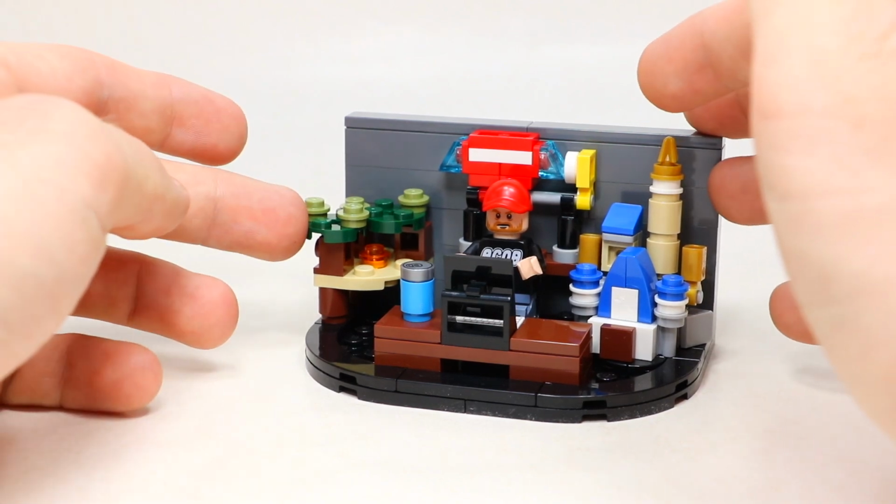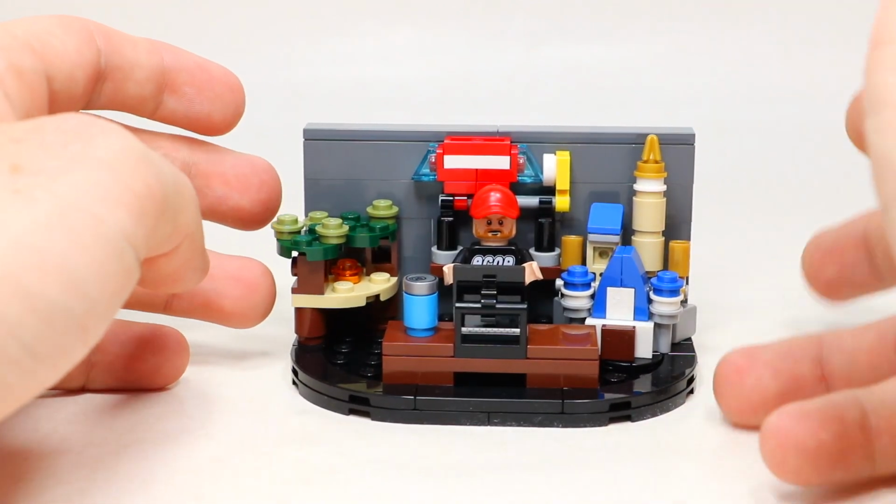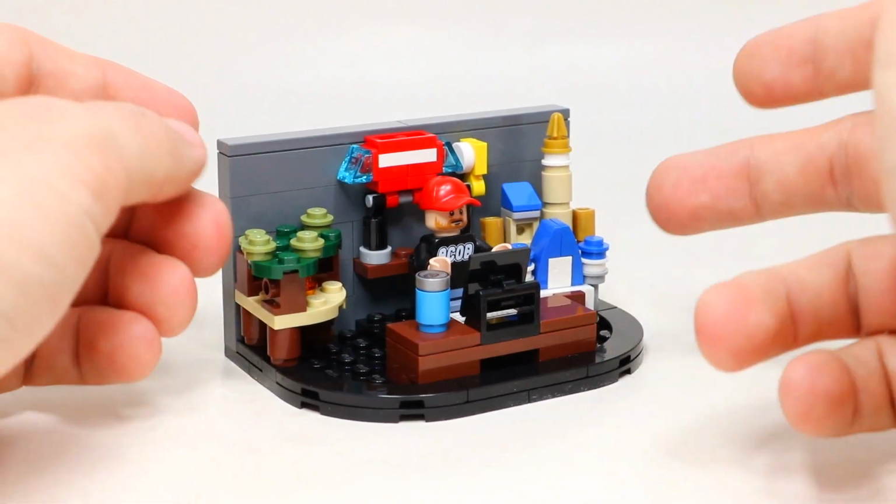And then on the far left of his room here, he does have the Lego Star Wars Ewok Village, which I won't hold against him. I know he's a big Star Wars fan, even though I'm not, but it's a pretty cool set.